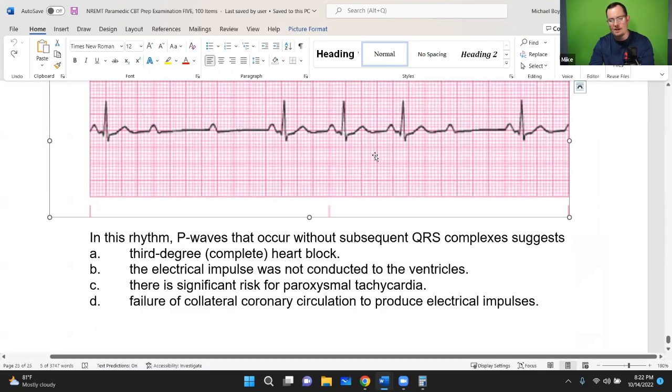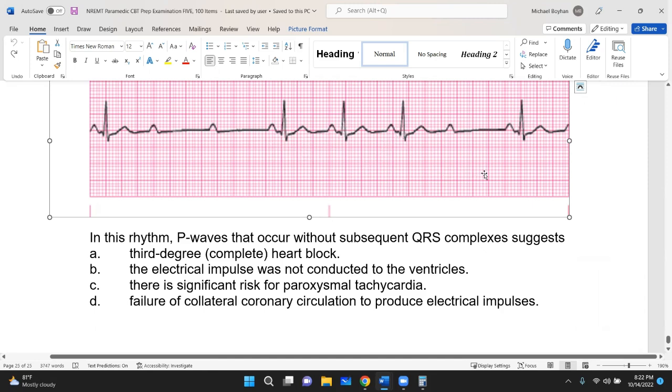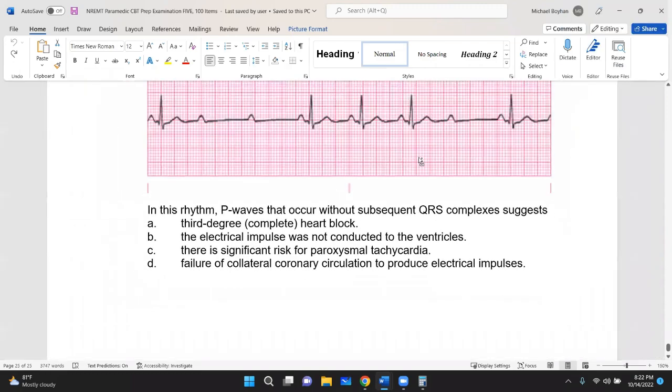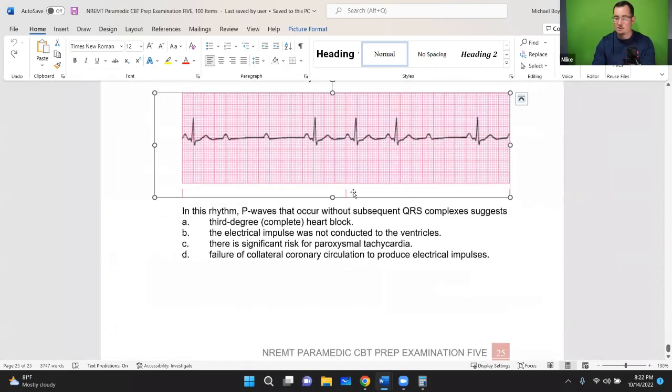Now, if I take a look at this and look at the distance between this P wave and this QRS complex, is it any different from the one next to it? Nope. If I'm able to say that they are all the same, then it is 100% not going to be a second degree type 1 or a third degree block. But we can all agree that there is something wrong with conducting to the ventricles. There are missed QRS complexes, which just means a conduction problem to the ventricles and we're missing them. So that is B as well.